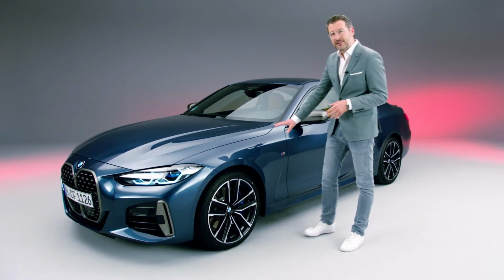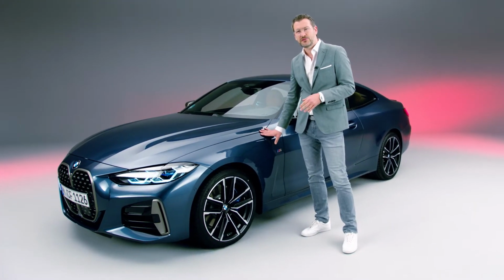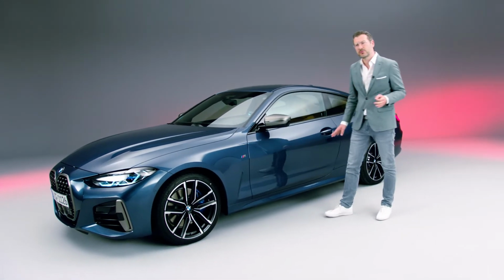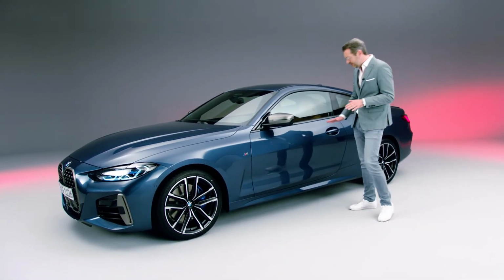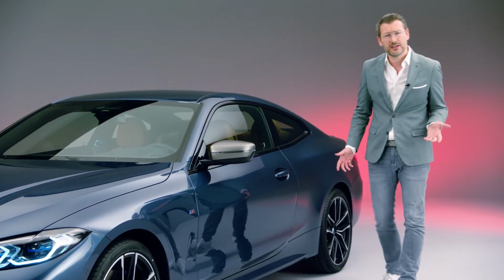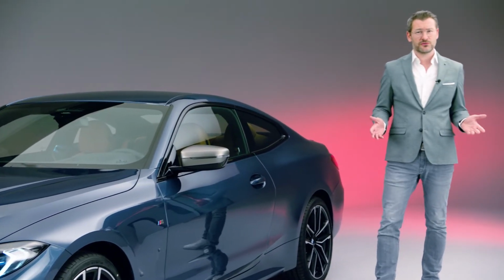The body side is dominated by clean sculpted surfaces. A defined core line, which runs between the wheelhouses, emphasizes a low center of gravity. At the same time, it accentuates the wheels and the great stance of the 4.